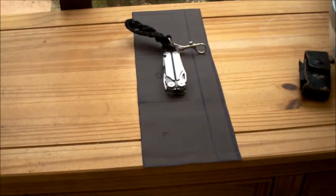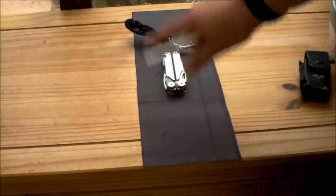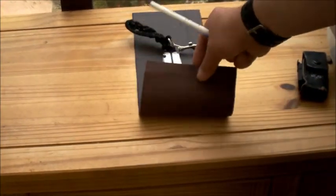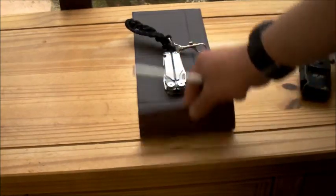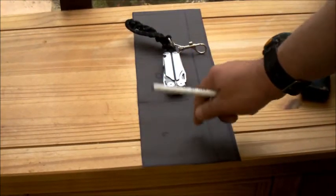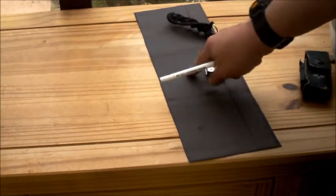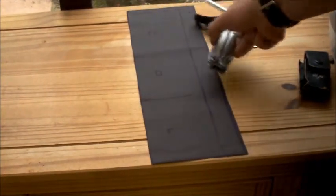So I've sized a piece of material. I like to draw around a box or something that's roughly the same size, but it's the brown Cordura nylon. I've made Martin a first aid sheath that goes with his knife. I know he likes this and that's what he wants it in. So here we have front, F, back, and then flap, FL for flap.